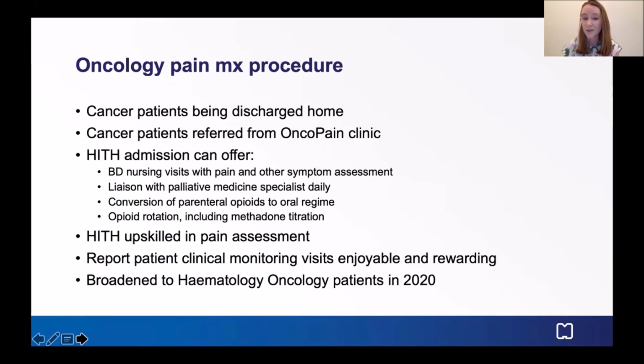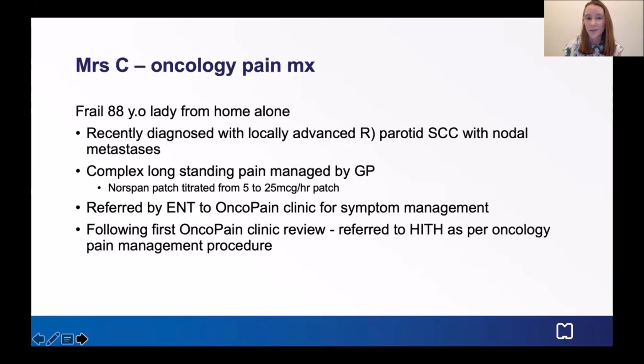So HITH have really upskilled in their pain assessment skills, and they've reported that they find those clinical monitoring patient visits enjoyable and rewarding. And this year we've broadened that to the haematology oncology patients. So an example would be an 88-year-old lady who was diagnosed with locally advanced parotid SCC. Her GP had been managing her pain in the community, and then the ENT team referred her to the oncopain clinic. At that first clinic, she was identified to have extremely poor pain control. She was having opioid toxicities secondary to the Norspan patch.